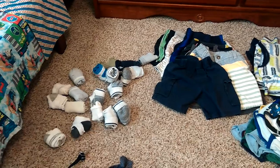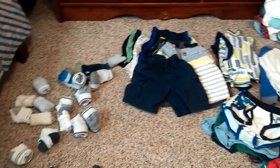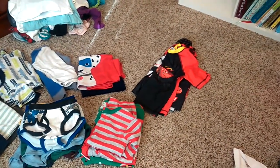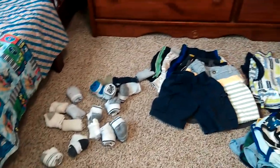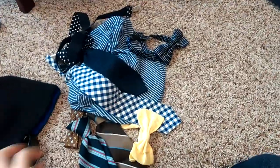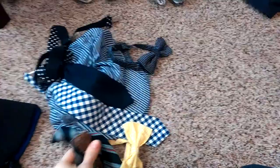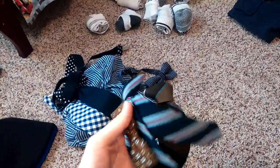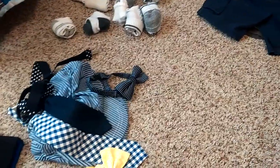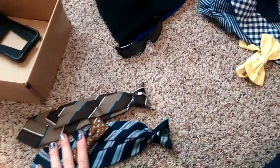Here's what I'm starting with. We've got socks, shorts, pajamas, underwear, and swim clothes, and then some accessories here. And before I even get into the capsule wardrobe or trying to look at what things coordinate, there's certain things I know I can already pull out. These, I'm not sure if these were my husband's when he was a little boy or if we just got them from somewhere, but they're definitely dated, and so those can go.